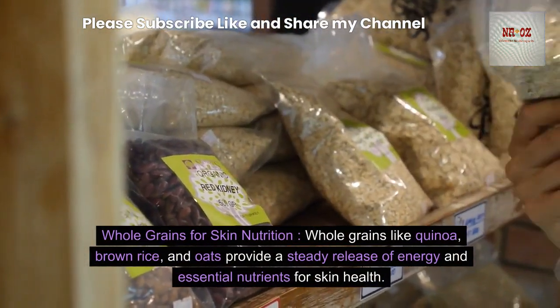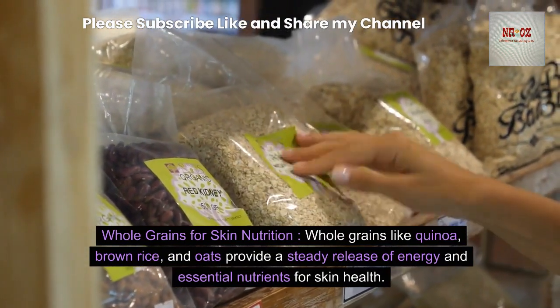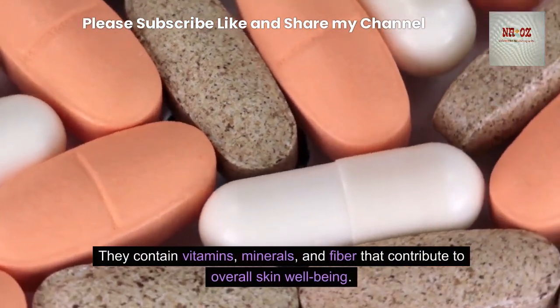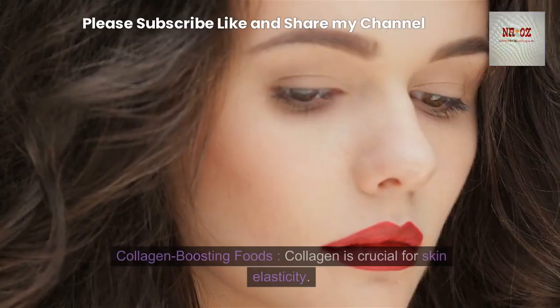Whole grains like quinoa, brown rice, and oats provide a steady release of energy and essential nutrients for skin health. They contain vitamins, minerals, and fiber that contribute to overall skin well-being.